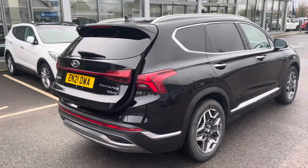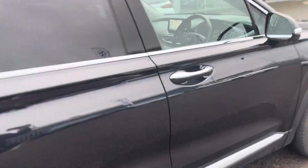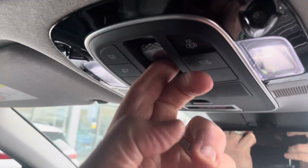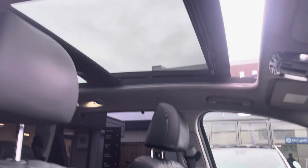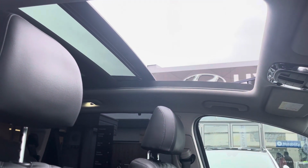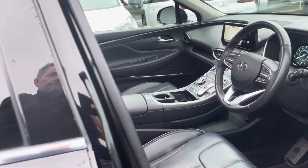And one last feature on the Ultimate Grade 2 Santa Fe is the opening sunroof. So with the control there, and then you've got the sunroof, which is a tilt and slide, which is only available on the Ultimate Grade.